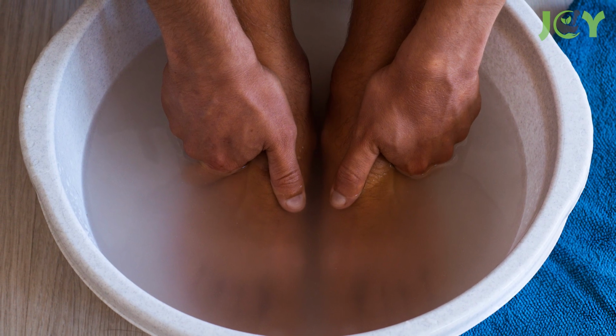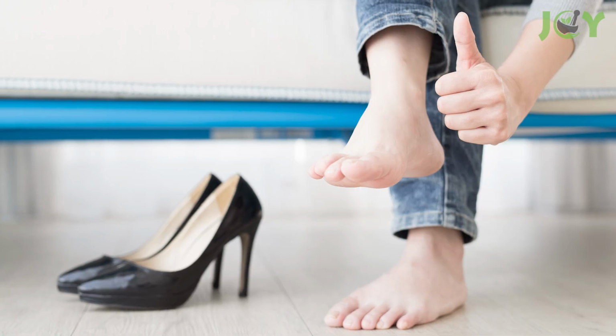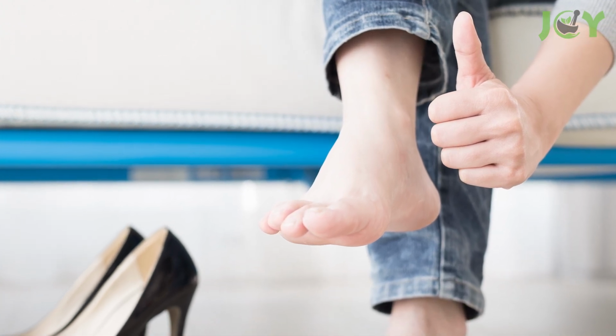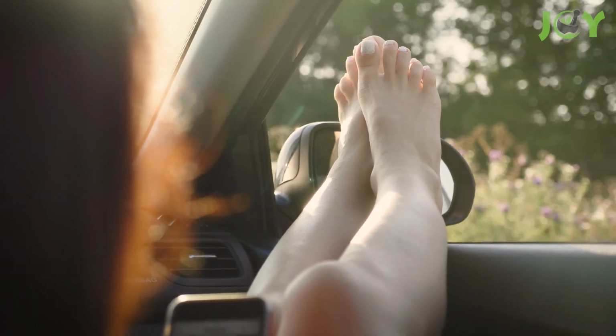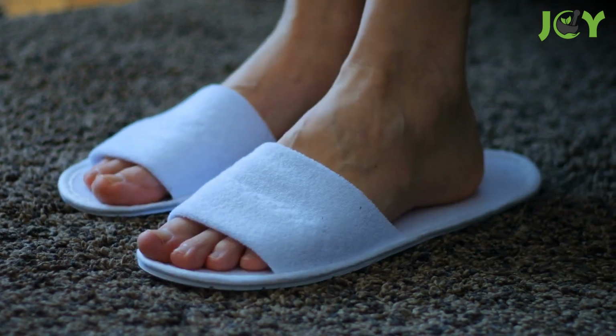Additionally, its antibacterial properties help eliminate odor-causing bacteria and can even assist in treating fungal infections like athlete's foot. Regular soaks can improve the overall health and appearance of your feet, making this a go-to solution for foot care.